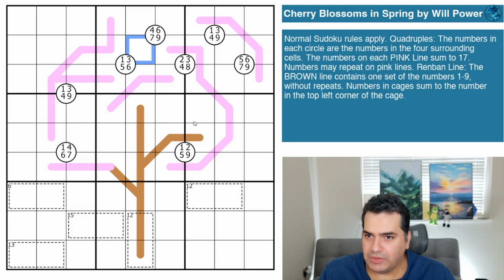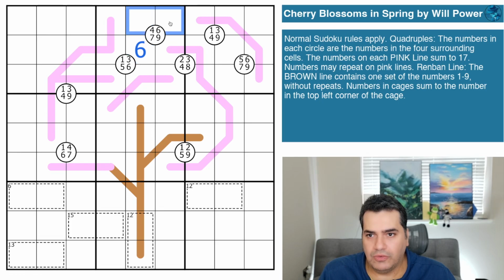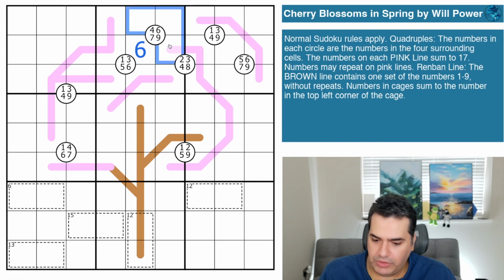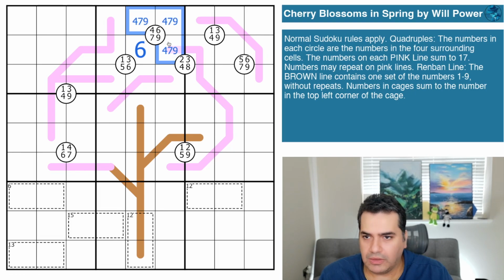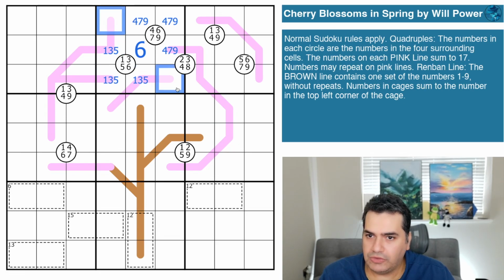So when I was explaining the rule set, I was saying 6 has to go in here because of 4, 6, 7, 9 in particular. 6 has to be between these 4 cells, and there's only one cell that's shared between them, and it's here. So we know that these are from 4, 7, and 9. We know these are from 1, 3, and 5. We know that 2 and 8 have still not been placed.